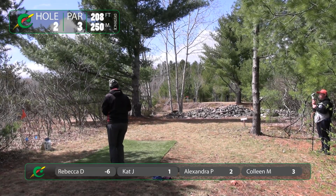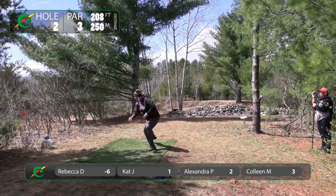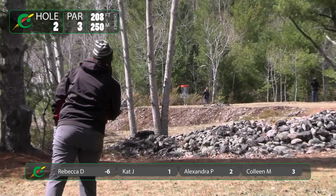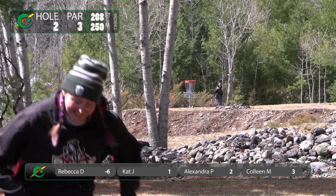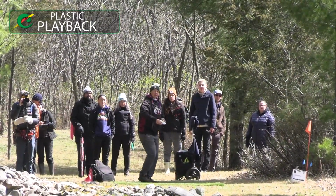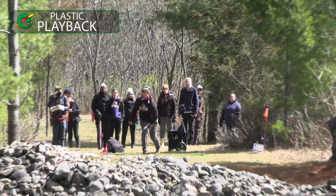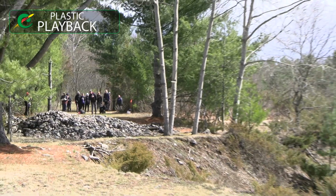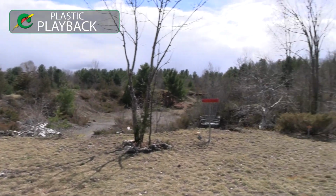It plays to a hyzer or a nice straight shot, but it's quite easy to hit one of the trees if you don't think about your shot. Here we have a plastic playback. Colleen just absolutely pins this basket. Let's take another look from the other side. And crossing that gap, as it's kind of named, the Charge Gap, you don't want to be down the hill.